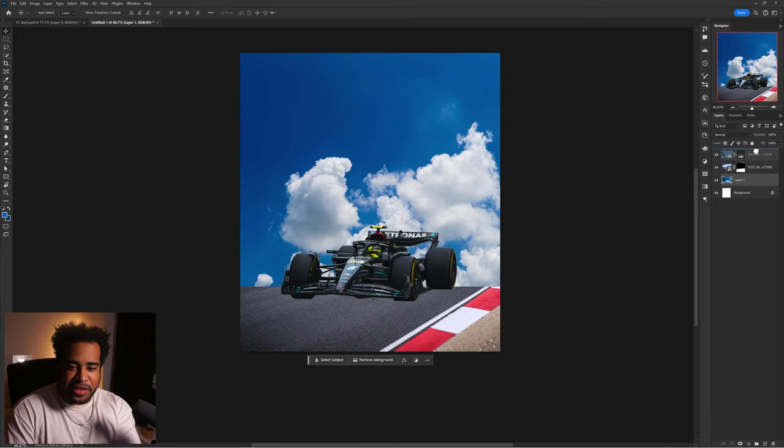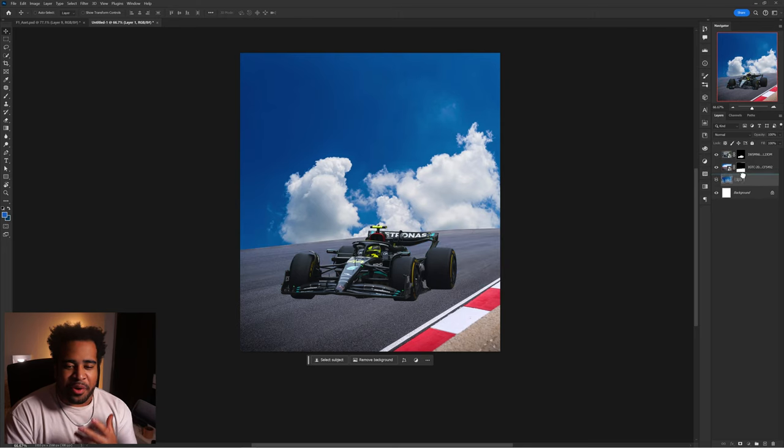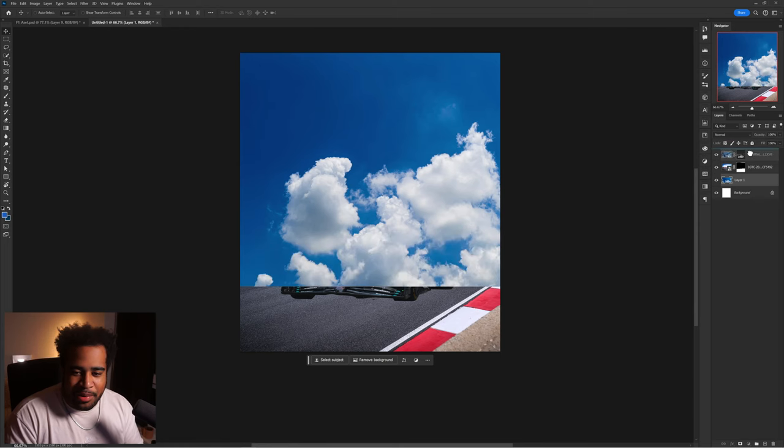But for now, this feature, by the way, when you hover over it, the best feature in Photoshop, I love it. You guys see it when I move the layer?